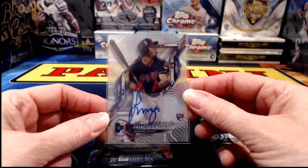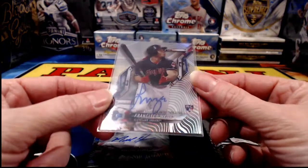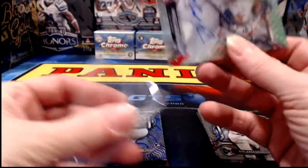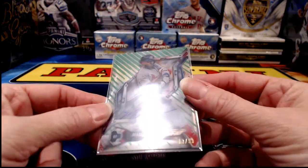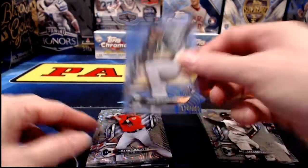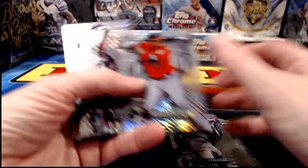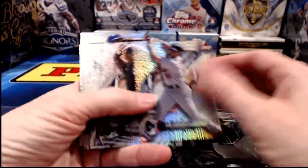The Indians, man, the Indians cleaned up on this break. There's Francisco Lindor. That is nice as well to go along with your other good hits already out for the Indians. Marcell Ozuna is out for the St. Louis Cardinals. That is numbered to 99. And then we have Paul Blackburn to 150, green parallel there for the Oakland A's. So that's the last of our hits.